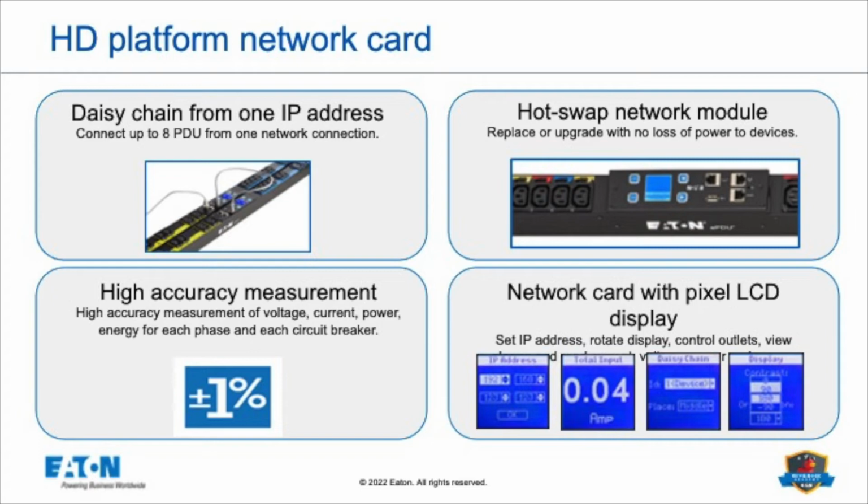High accuracy on the meter. This is getting more standard. It used to be something that Raritan really hammered with people because, to be quite honest, I've seen meters out there that are plus or minus 5% accuracy. That's a pretty big swag when it says 15 amps on the PDU and you're drawing 10 amps or 12 amps or something, right? So it is important to have accuracy.